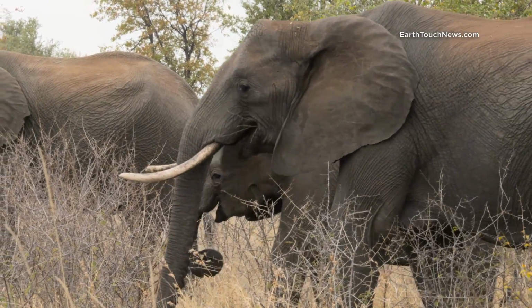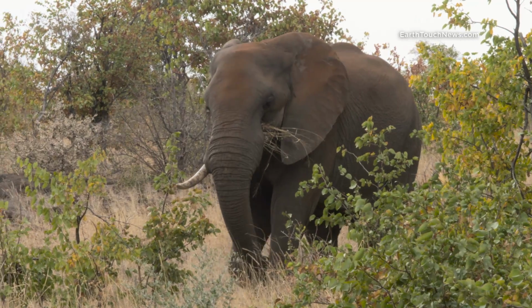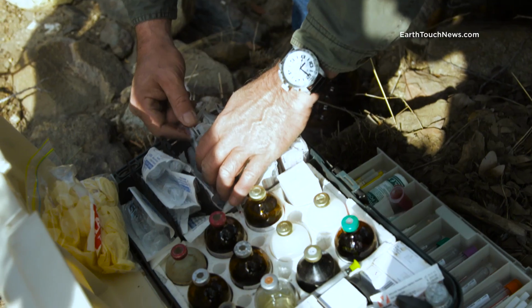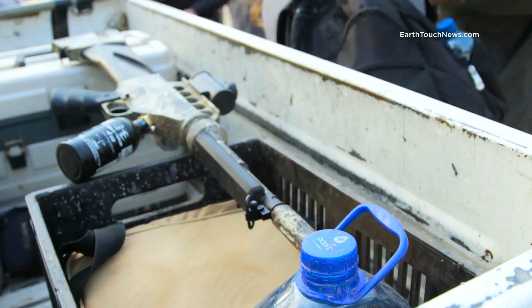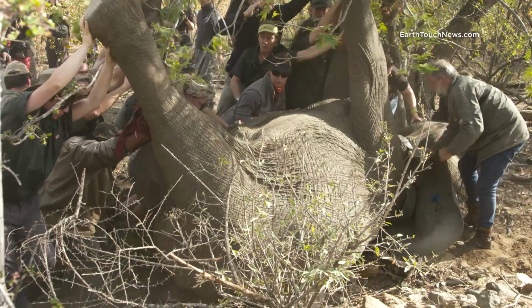Collaring elephants is an important tool in understanding their behavior, but it's no easy task. Immobilizing such large creatures is a tricky process, requiring a powerful cocktail of potentially lethal drugs, a dedicated team of professionals, and a whole lot of manpower.